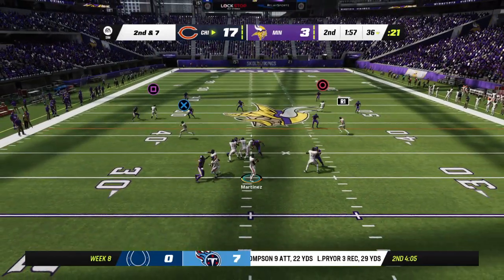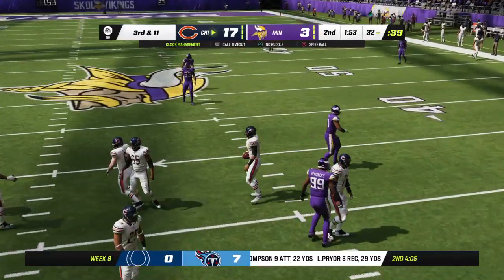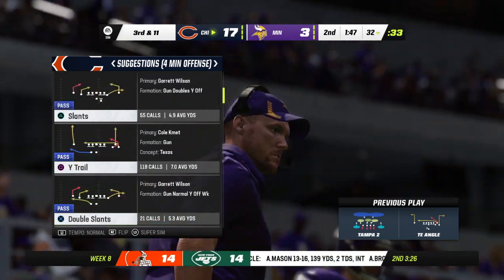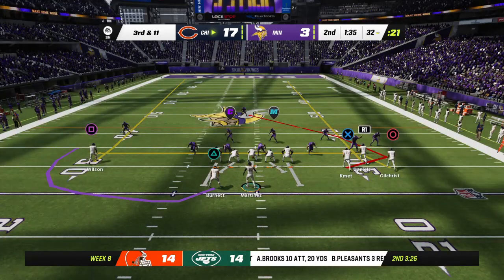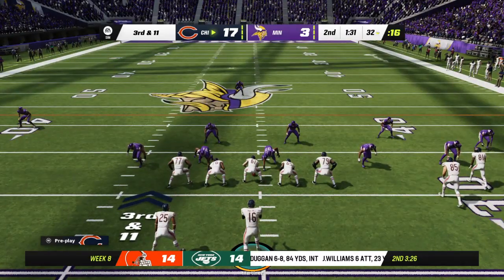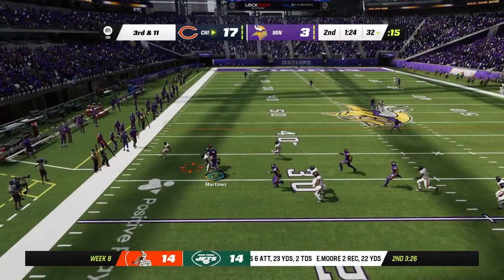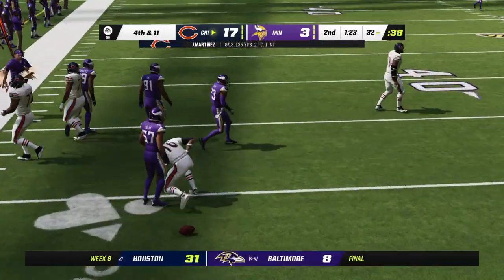To throw on 2nd down, Martinez. He lost 4 there, and it's 3rd down. We're backed up here. Tough spot, needing 11 yards to pick up the first. Martinez now to throw on 3rd down. Oh, hit as he throws there, incomplete.